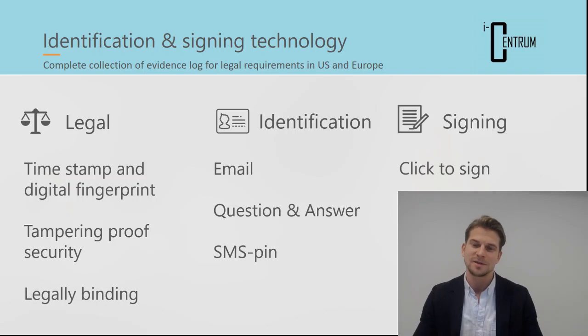And the signing methods: it's a click to sign, which is basically you just click with your mouse or on your tablet or cell phone. You can use a handwritten signature, either with your mouse or on your tablet with your finger. And Mobile BankID, which is the most secure method that we have here in Sweden.